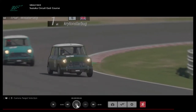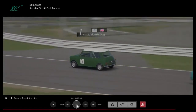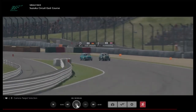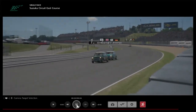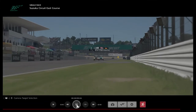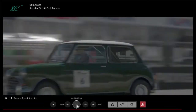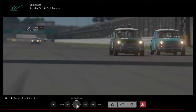Coming into the right-hander. It's not looking too bad at all. And then up to the final left-hand bend up the hill. Still got a bit of space between me and Wild Pony. I come into the right, he takes a very good line, and I probably lose a little bit of speed there. He's quite tight, and he's right behind me. Absolutely nothing in it there. It was inches and inches of that. But here I come. We take the win. There we go. Fat Man in a Cheap Sim has won a race.